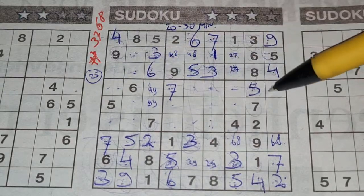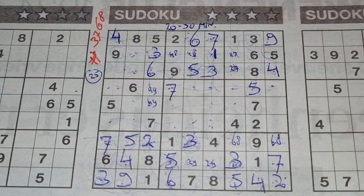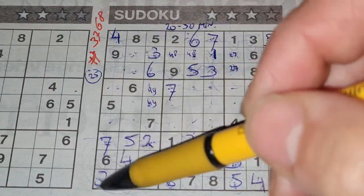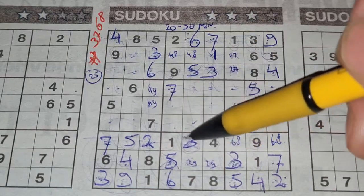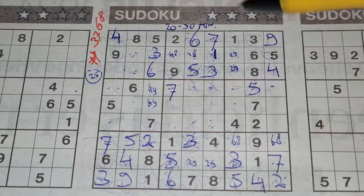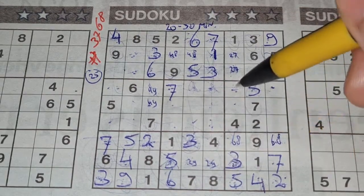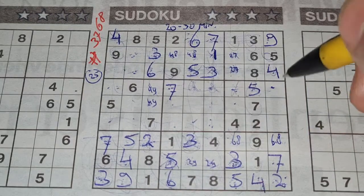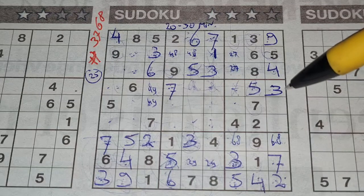in this row, we have 1, 2, 3, 4, 5, 6 missing numbers. One of the missing numbers is 3. We see here 3, no 3 there. Here 3, no 3 there. Here 3, no 3 there. Here 3, no 3 there. So the 3 could be here, could be there. Another 3 there. So no 3 here. The only place for the 3 should be there. Alright.